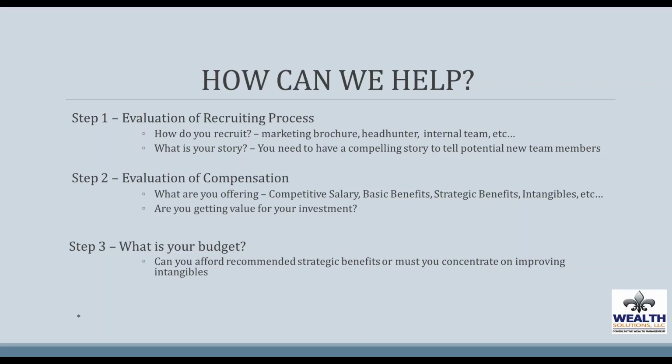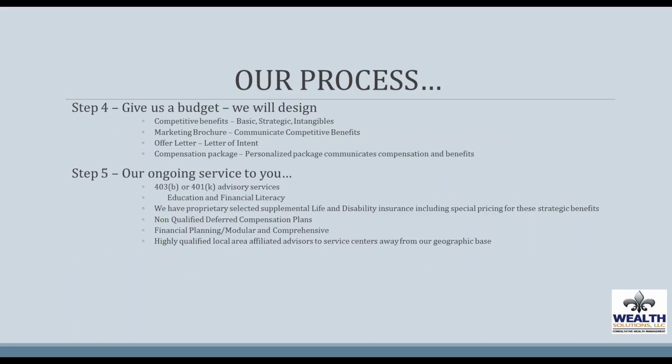So how can we help you? First, we hope you have some questions about the tool, and you may have questions about how to engage with us. Our process is basically we will help you with an evaluation of your recruiting process. Secondly, we'll do an evaluation of your current compensation plan. We'll ask you and maybe help you formulate a budget. If you give us a budget, we'll design a plan around that. And then we have ongoing services to you as well. So it's like a smorgasbord. It's an array of services that you can pick and choose some or all of in order to work with us.